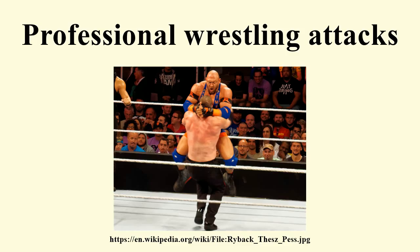Chops. Backhand chop. The act of a wrestler to slap the chest of his opponent with the palm of the hand using a backhand swing. Many wrestlers use this chop, often referring to it as a knife-edge chop. Because it was popularized by Ric Flair, the crowd always responds with the woo noise.